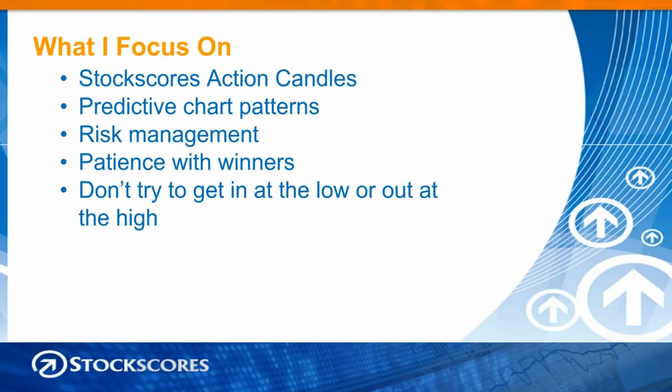So how do I find the stocks I want to trade? What do I focus on? Well, I've created an indicator called an action candle. An action candle has a volume and price criteria which uses statistical analysis to look for statistical significance in price and volume activity. It's a fairly long formula. It's not one that I share.